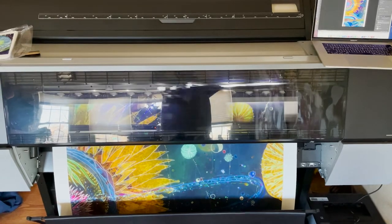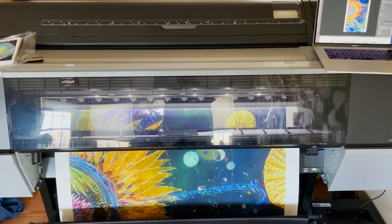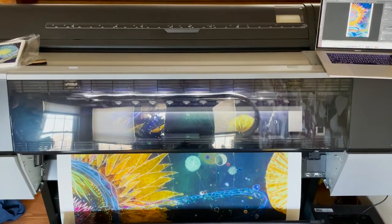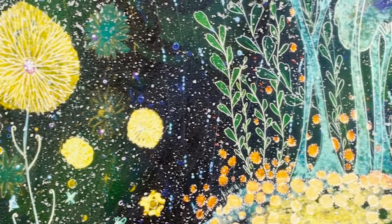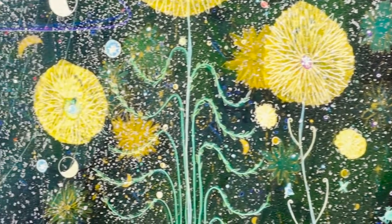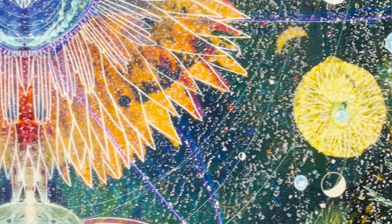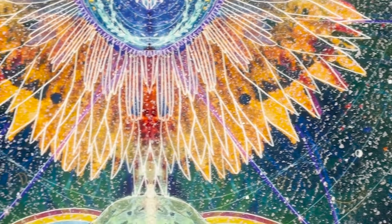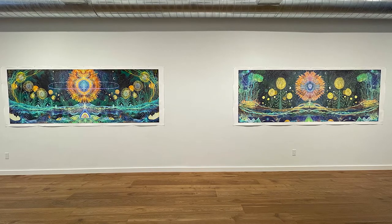After the piece is printed on, I have a printer that I print on, I submerge the print in a super saturated salt water solution and let the salt crystals grow, and it really embeds into the paper. You get different kinds of salt crystals growing on the piece, and the end result is kind of a sparkling print, which is kind of cool.